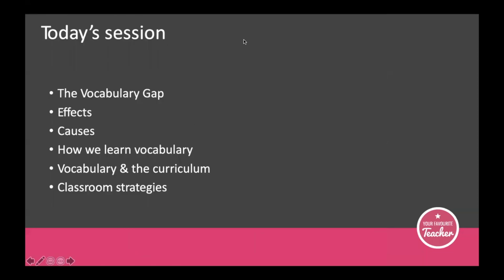So hopefully I've gone through everything. The vocabulary gap, the effects and causes, how we learn vocabulary specifically, I think that is quite key. The more you understand it from a very basic level, from toddler or baby level, the easier it becomes to understand where students might fall off, and what gaps in their knowledge come from where when they get to you guys at secondary school. Then how vocabulary works within the curriculum, and a few classroom strategies as well to help you out.